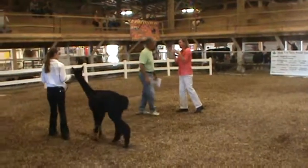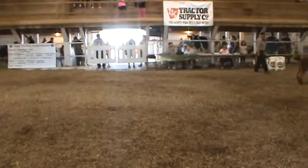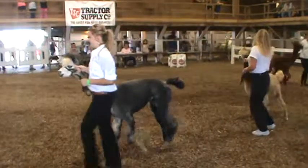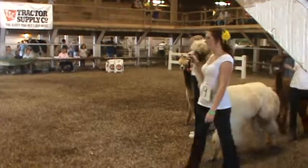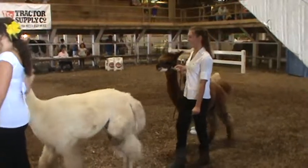These are alpacas. These are a cousin to llama. Alpacas and llamas can interbreed, although we don't like to do that. The alpaca is primarily raised as a fiber animal, although we have seen them used as pack animals, not in a commercial sense, but at least in the show world.